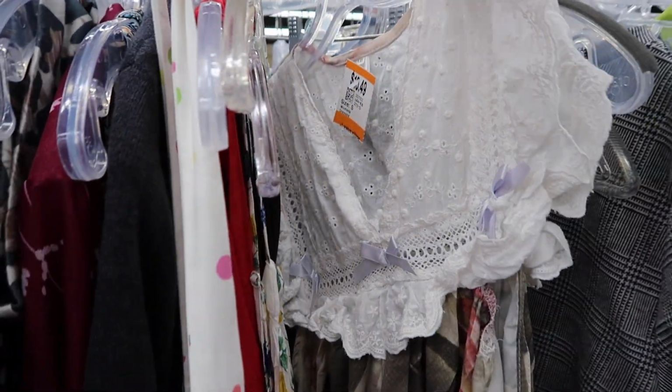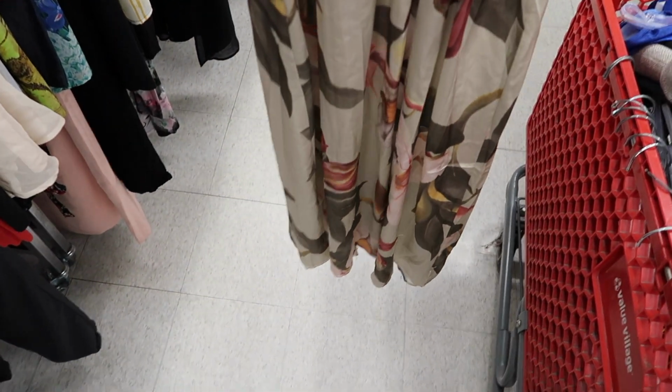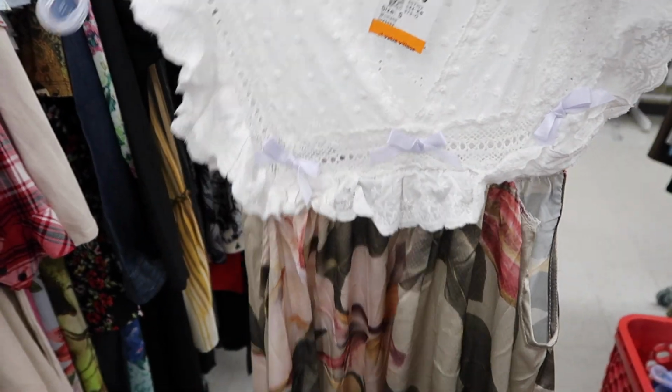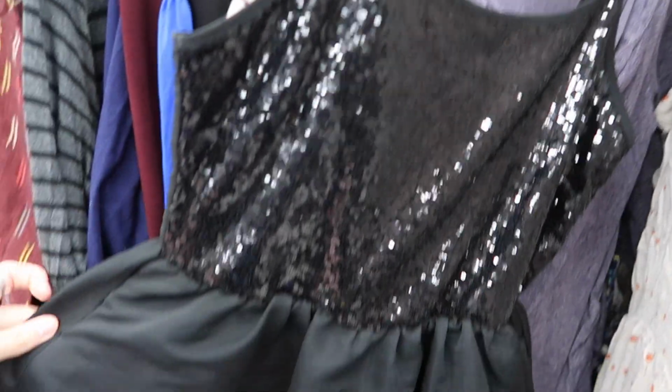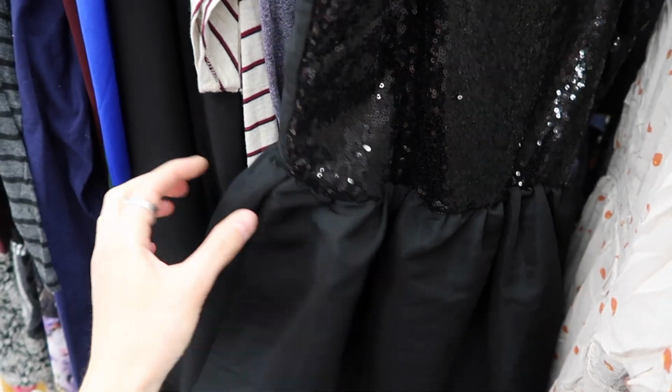Then I moved on to the dresses and I found some really cute pieces here as well. I was really into this piece. It definitely had a good combination of a nightgown and also a fun girly moment for wearing out. But I wasn't in love with the pattern, so I ended up leaving it behind.